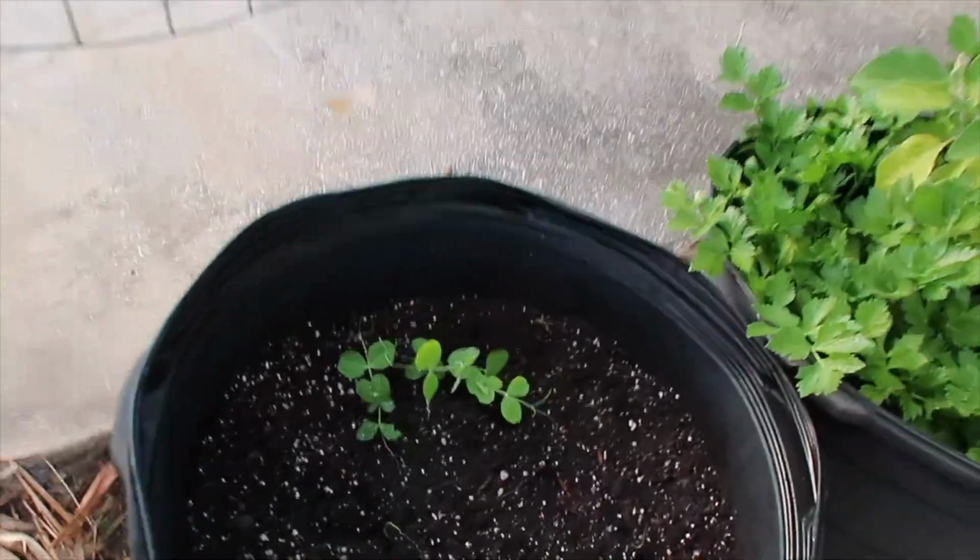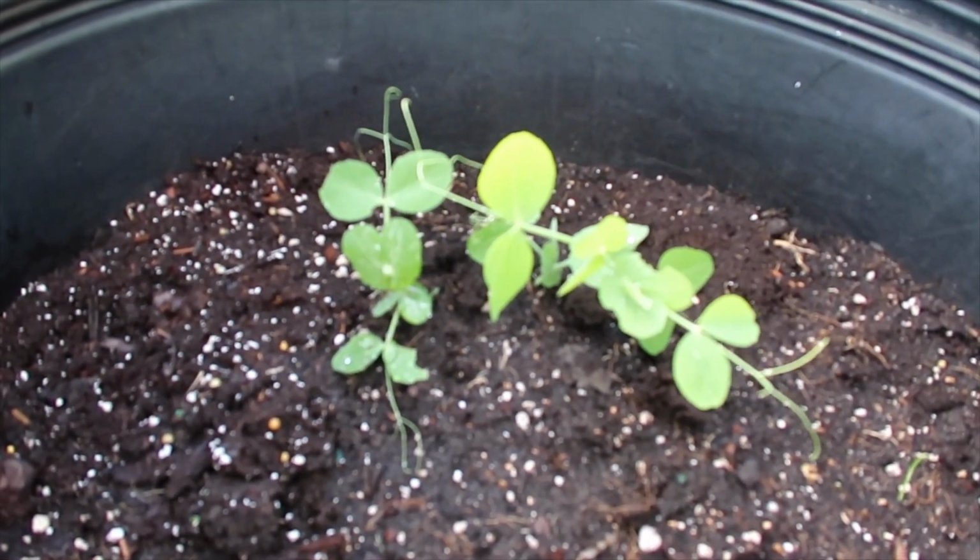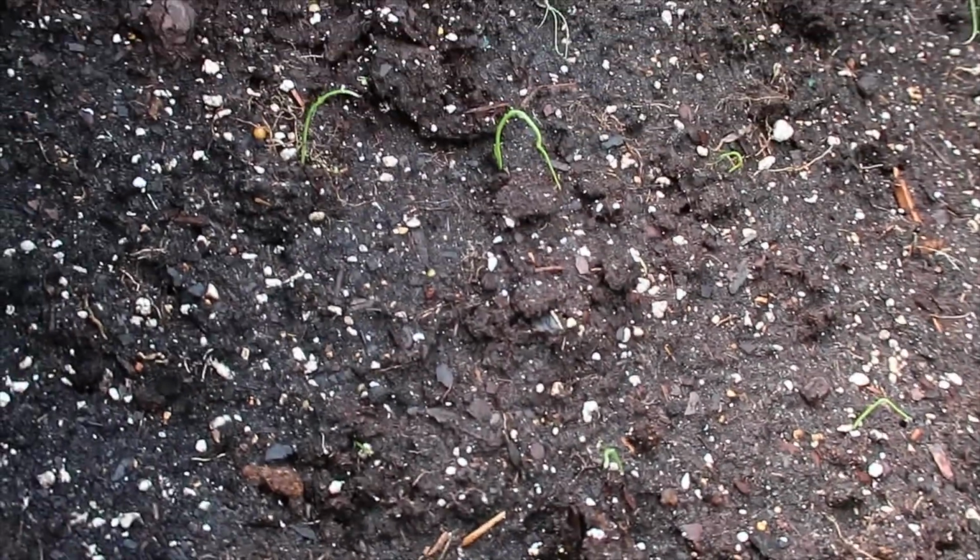And over here, I planted the peas. So we've got 2 pea plants there and the onions. I got about half a dozen more of the little onion sprouts, so we'll keep an eye on that. Hopefully those will take over.